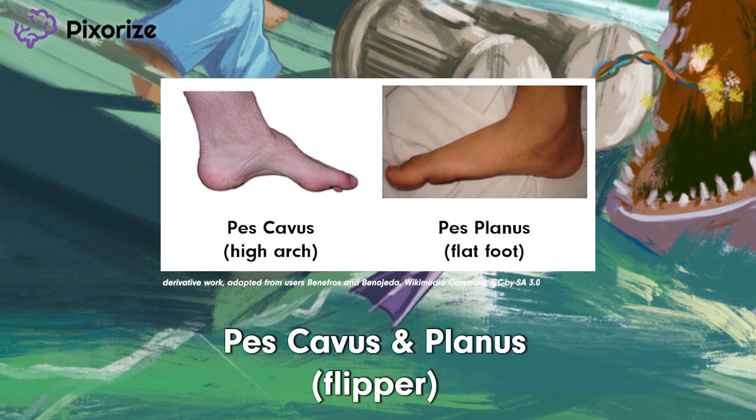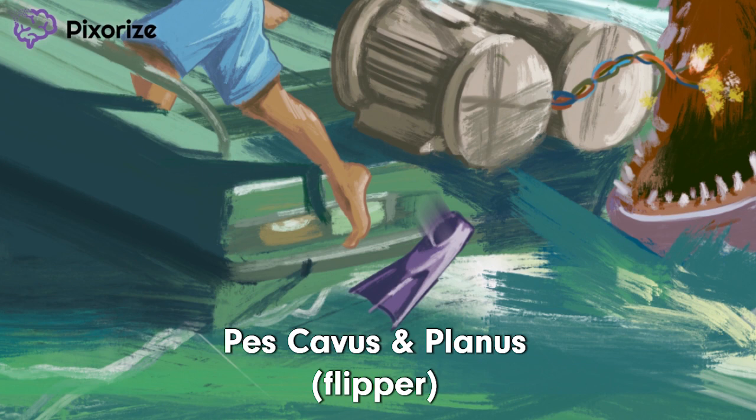Moreover, thinking of a flat flipper flush with the ground should help you remember pes planus, or flat feet. Again, these findings should make sense. Recall how Charcot-Marie-Tooth disease is caused by nerve damage? Loss of innervation to the lower extremities causes muscle atrophy, which in turn causes imbalanced muscles. And then, boom. Next thing you know, pes planus, pes cavus, take your pick.